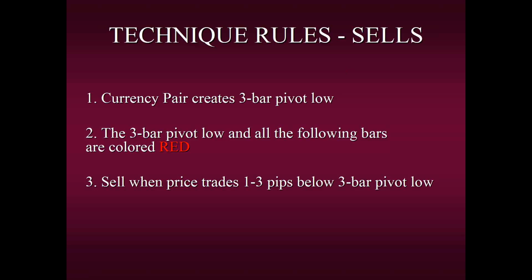Now, the reason why we say 1 to 3 pips below is because it's up to you. Some of our traders say the second it trades 1 pip below, I'm selling. I'm selling at the market. Others would say, no, Steve, I need a little bit more confirmation. Some people even take 5 to 10 pips. That's perfectly okay. It's up to you.